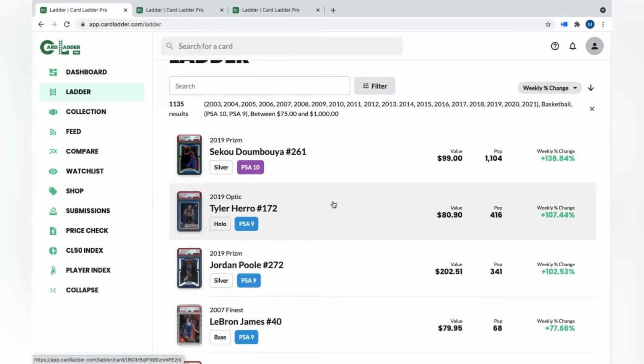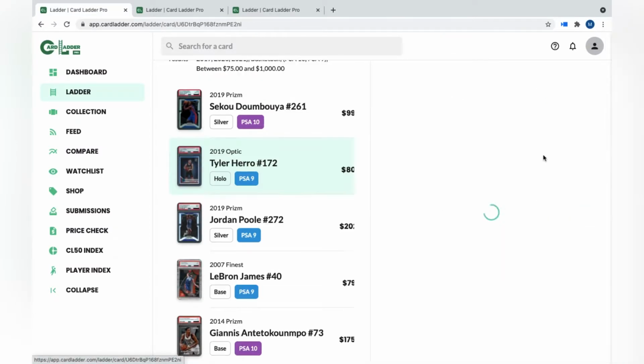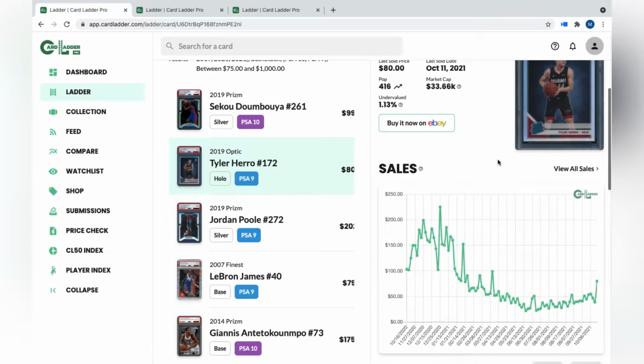So the next biggest increase we have is, again, a 2019 Optic PSA 9 Holo of Tyler Herro. These are people that just are going off in the preseason. Sekou, it's more so the trade rumors, but Tyler had a great preseason game. So he's gone up. This is Pop 416. Well, let's check out the prices.